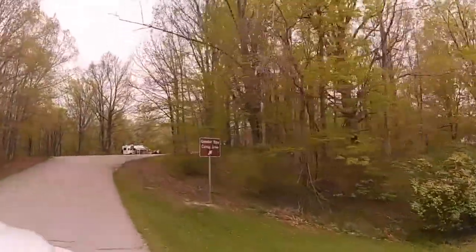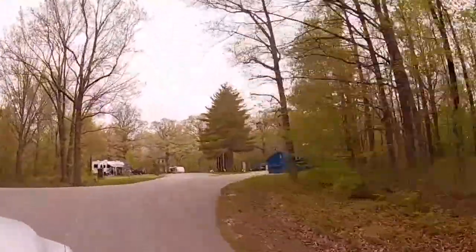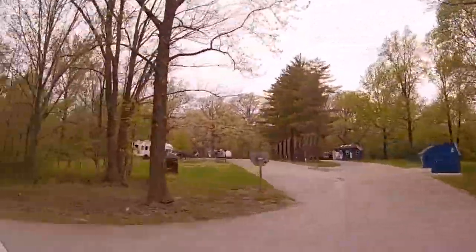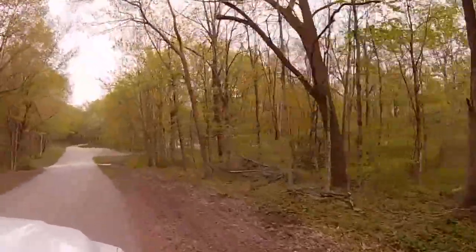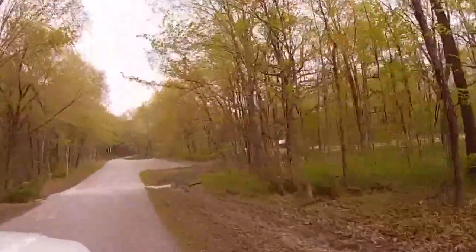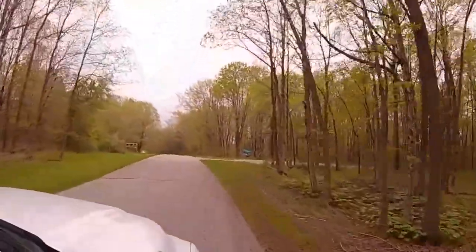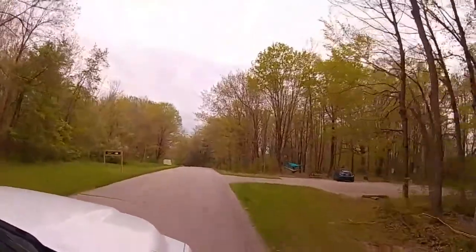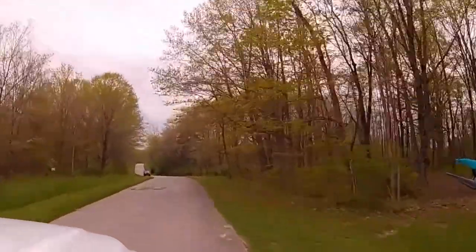Coming up here on the right-hand side is the entrance to Gander Bay Campgrounds, and we're going to take a tour of that towards the end of this video. So you want to make sure you stay tuned for that. And up here on the right is some extra parking for the campgrounds. There's a little trail that goes into there. Also, I believe this was a tent campsite right there where the hammocks are hanging in the tree.